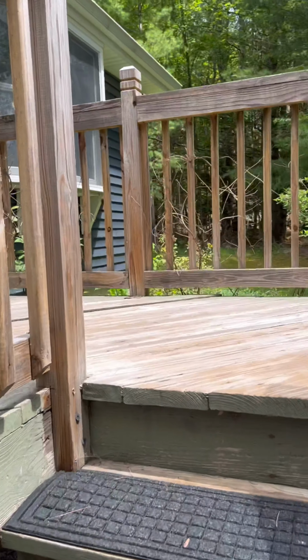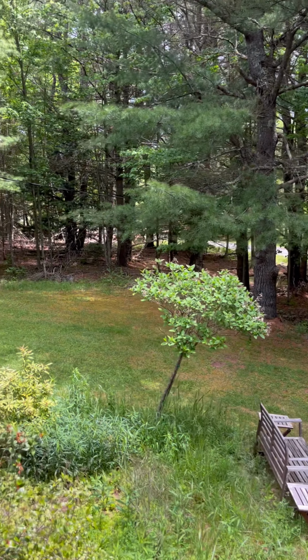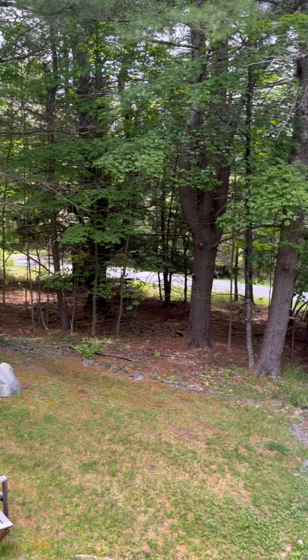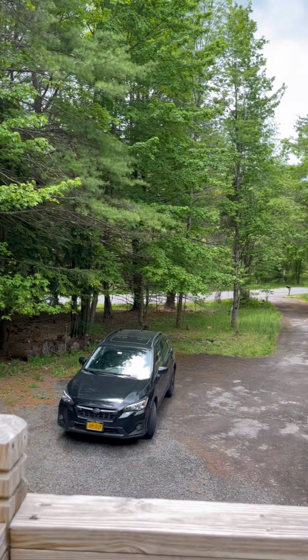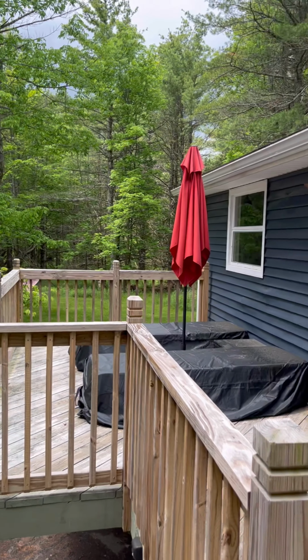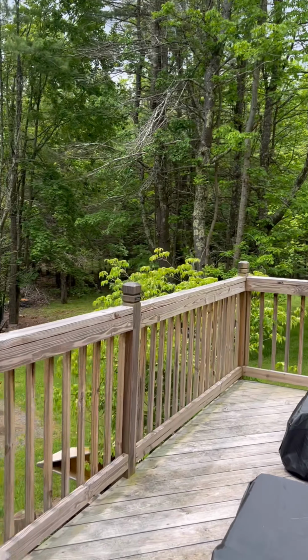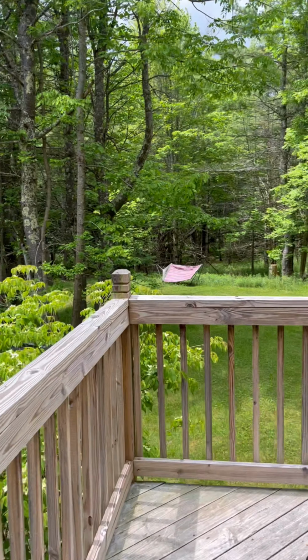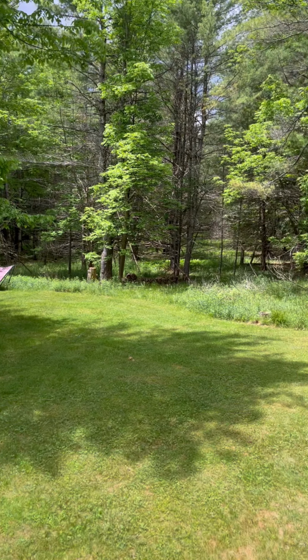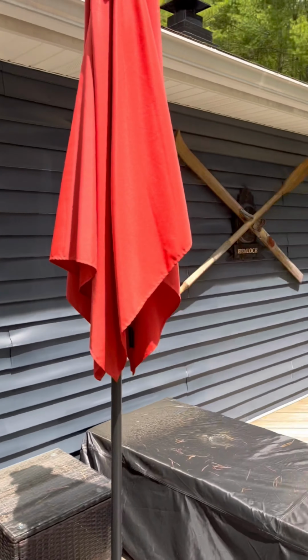Heading up to the front deck, you can see the house is really very private. And again, this road is very peaceful and quiet. Lots of nice little spots for yard games or sitting around the fire pit.